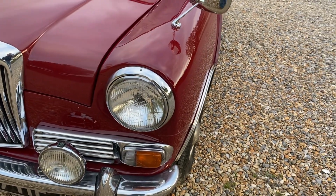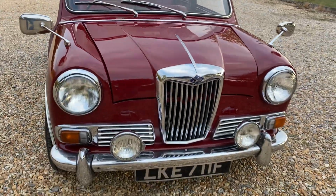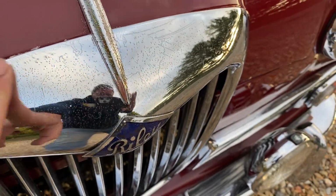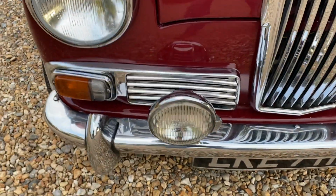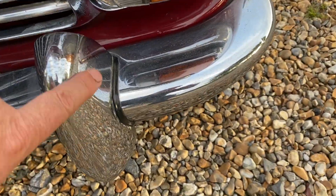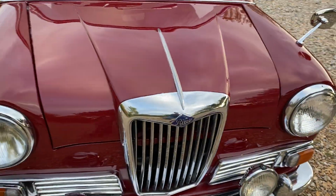It's got excellent chrome work, and the grille and these extra driving lights I think really do suit the front. If I get up very closely, you can see there's a bit of age in the chrome, but by no means broken and unsightly. Very good overriders, but again they're showing their age a little. If you get up very closely you can see that, but by no means are they even near unsightly.